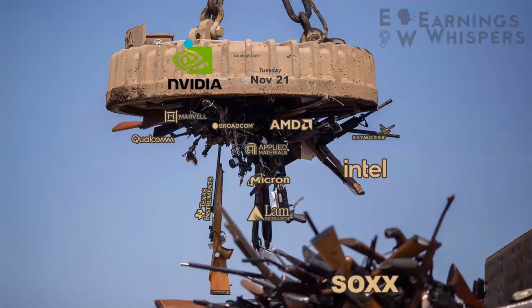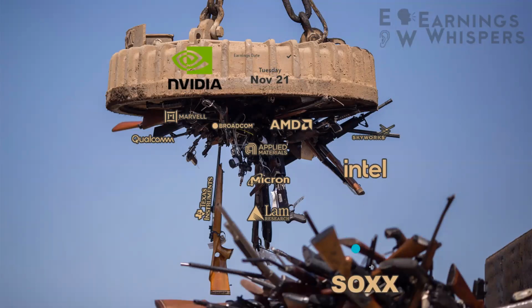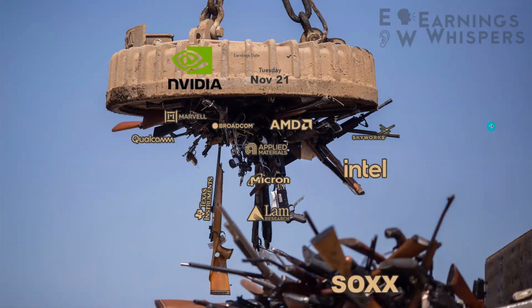Now, NVIDIA right here, I thought this was pretty great from the earnings whisperer. Basically it is a magnet sucking up all of the other chip stocks, and the stocks as a whole, SOXX, the semiconductor ETF. It's got earnings coming up very, very soon. And NVIDIA has really just been the magnet, boosting all other stocks and bringing all other stocks higher as a part of the AI frenzy.